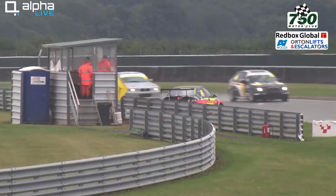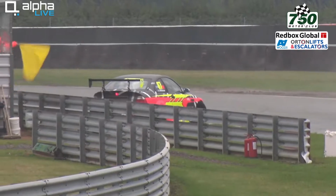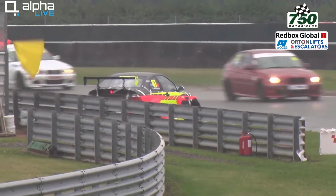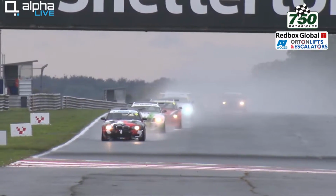I think it was the cars of... Oh, sorry, a spinner, Marcus. That is the 80 or 67 by the looks of it. That's Adrian Williams, one of our Class M2 front runners. And I'm trying to see if there might be some damage on that car as well, but we'll see.